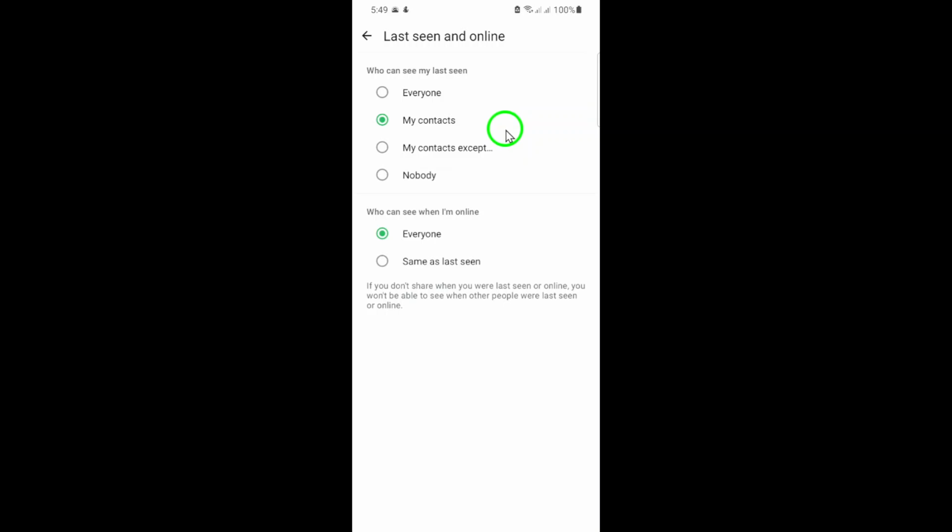And that's it. With just a few taps, you've successfully customized your privacy settings. From now on, only the people in your contacts list will be able to see your last seen status. This feature is perfect for maintaining a balance between staying private and staying connected.